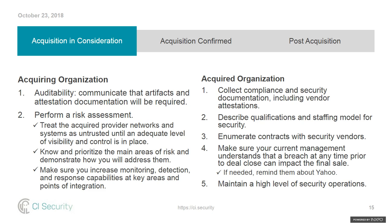So that's your upper boundary, and then something below that is your lower boundary based on your risk analysis and risk assessment activities. You're going to want to definitely know and prioritize all your main areas of risk, how you will address them, and who's that important to? Well, it's important to you because if you don't present this to the people on the board that are going to approve the acquisition, or the people in the acquisition team, you are laying the runway for you to ask for a significant amount of budget that most likely you're going to need to ensure that you have a decent level of security in the organization.